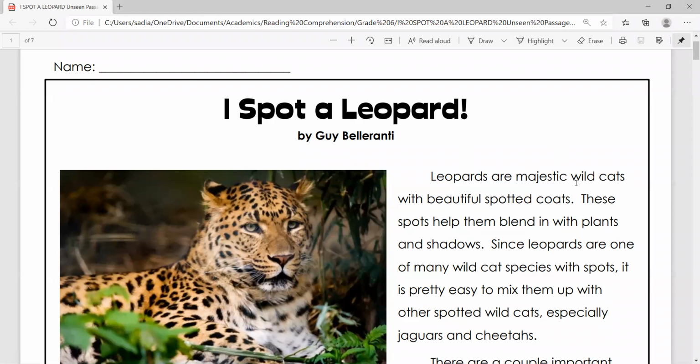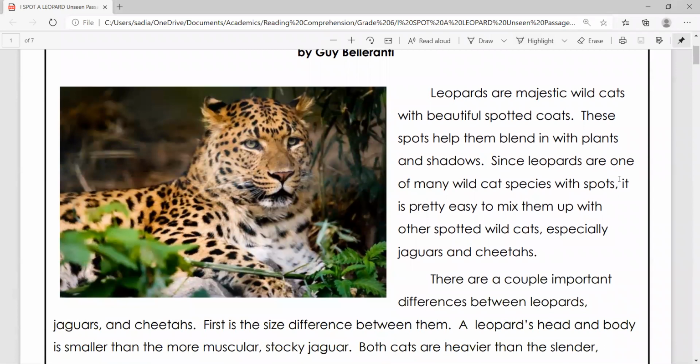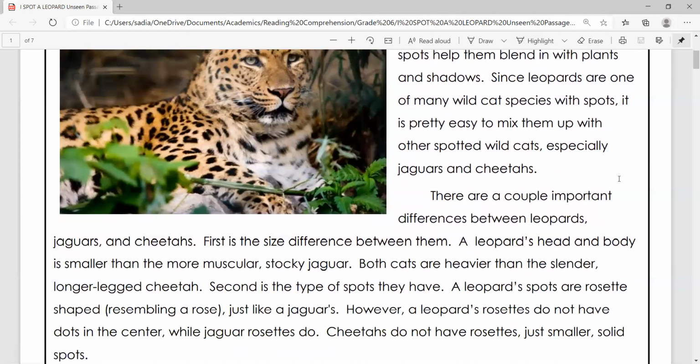Leopards are majestic wild cats with beautiful spotted coats. These spots help them blend in with plants and shadows. Since leopards are one of many wild cat species with spots, it is pretty easy to mix them up with other spotted wild cats, especially jaguars and cheetahs. There are a couple of important differences between leopards, jaguars, and cheetahs.